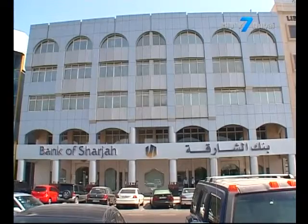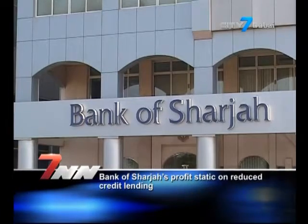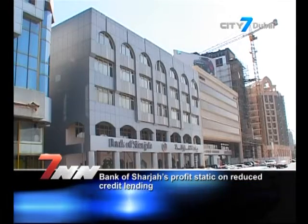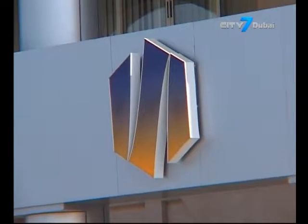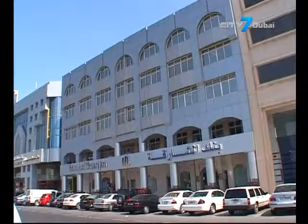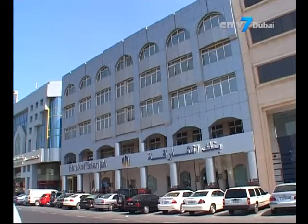The Bank of Sharjah's net profit for the first half of 2016 remained static at 176 million dirhams as it reduced issuance of new credit. Total assets for the bank reached 26.289 billion dirhams, a 2% decrease over the 26.946 billion dirhams for the corresponding period in 2015. When compared to the December 31, 2015 balance, total assets decreased by 5%.